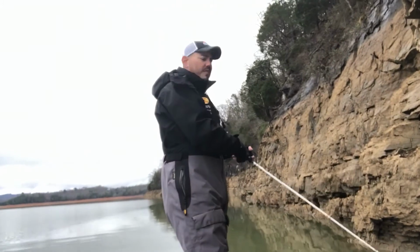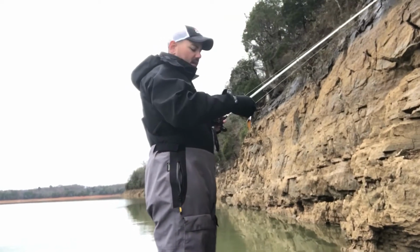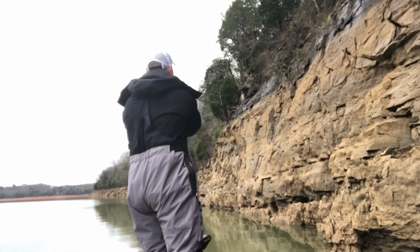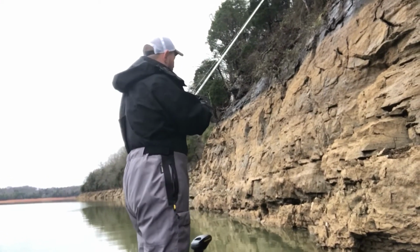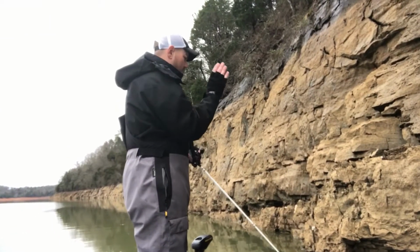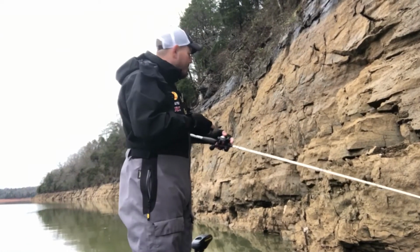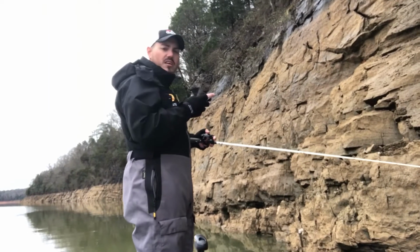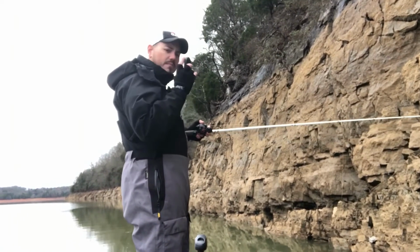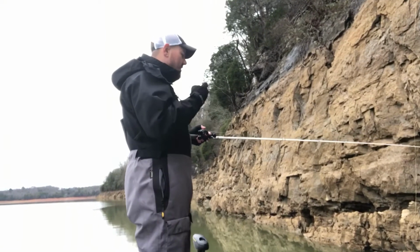So that's why you'll see me a lot of times get my boat right up on it, and I just parallel it and run my crankbait right down parallel to the bluff. Another thing that you can do, because you still want that deflection. That's what triggers the strikes on a crankbait. You want that bait to deflect. Well, if there's not a shelf or anything here, it's hard to get a deflection.